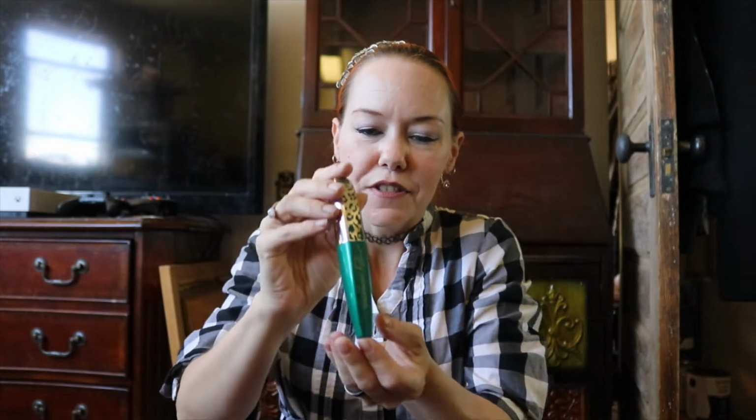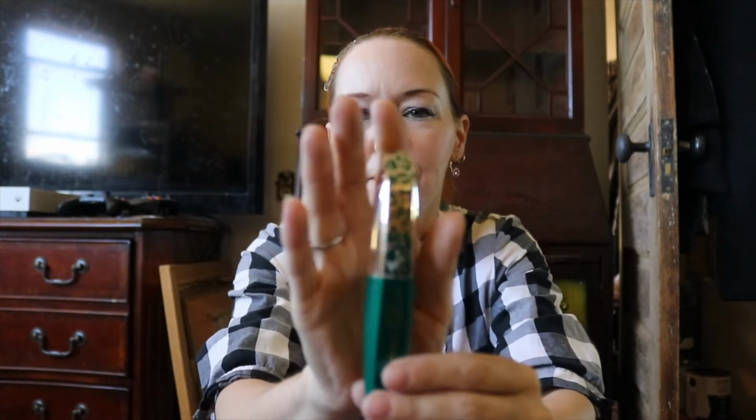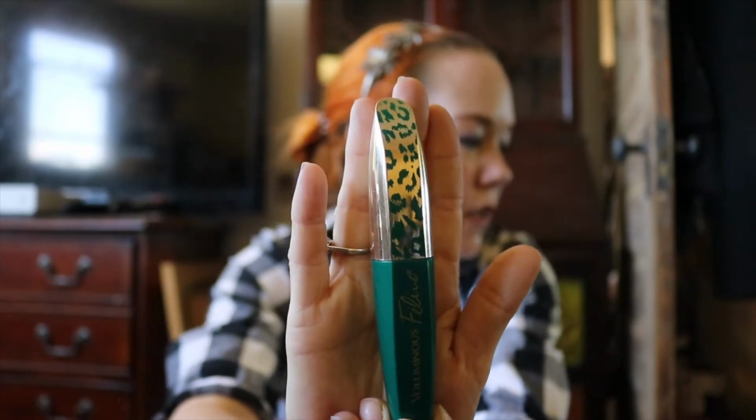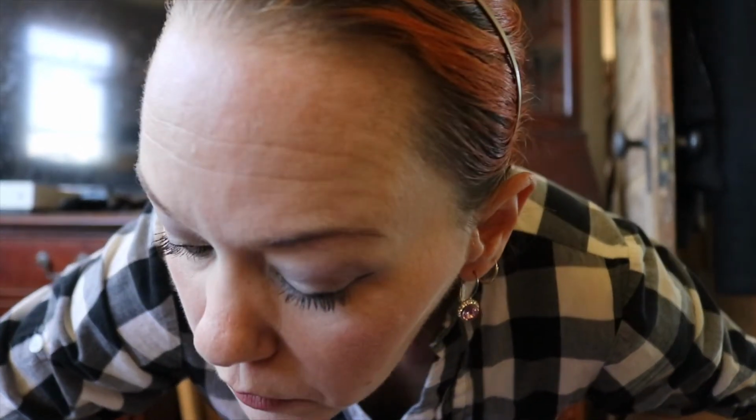Then, because I didn't have any mascara in with the makeup that I bought that I don't use, because I use my mascara, I got this Voluminous Feline mascara by L'Oreal. That is the mascara that I'm wearing today. If you want to check out my eyelashes, here they are. There's my eyelashes.